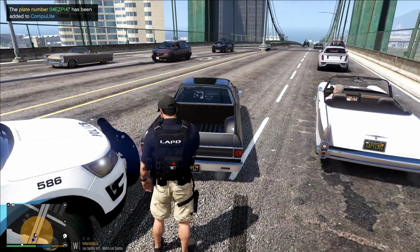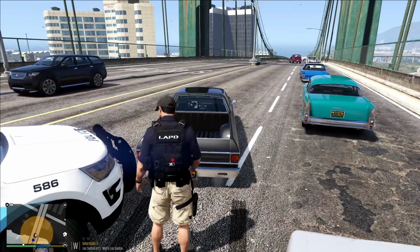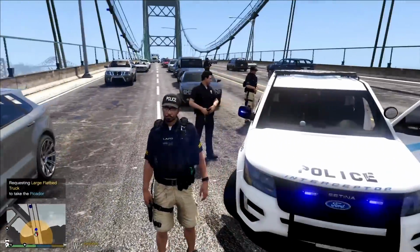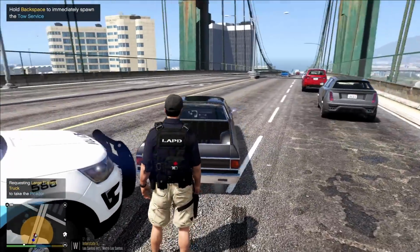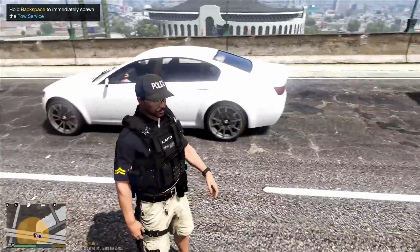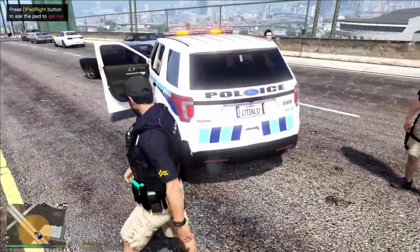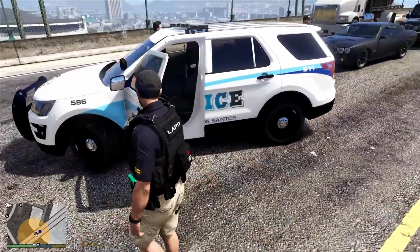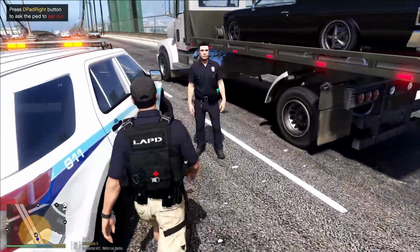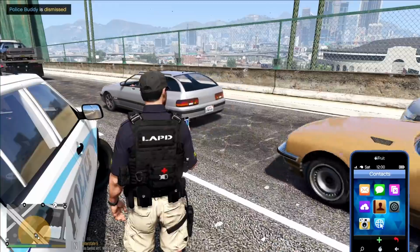Dispatch, can I get a tow truck? Yeah, let's go with that large flatbed. Flatbed, assistance required on Los Santos Freeway. Okay, we got the tow truck. We're gonna take him in ourselves instead of calling somebody. We'll get there and then we'll get back out on patrol. I'm gonna go over and let this guy know that we're all good to go. I appreciate your help, man. But y'all good to go, alright?